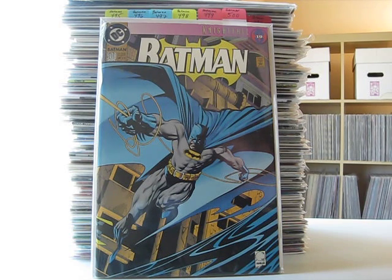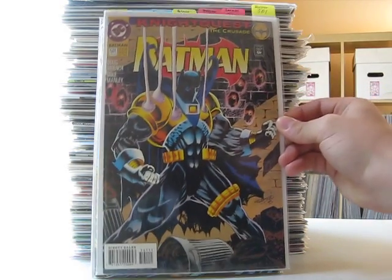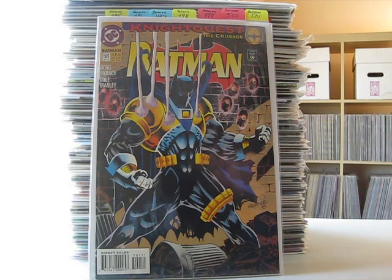The only thing more infamous than Jean-Paul Valley taking over as Batman has to be the costume he designs for himself, which you can see here on the cover of issue 501. And basically we're into Night Quest now. So Night Quest, in the Batman title, really is all about Jean-Paul Valley. You don't see Bruce Wayne really at all.